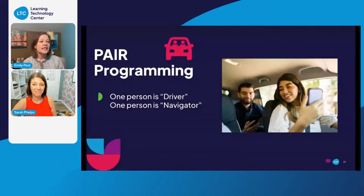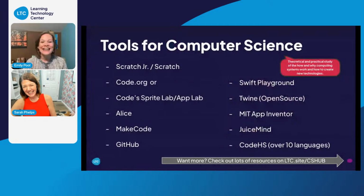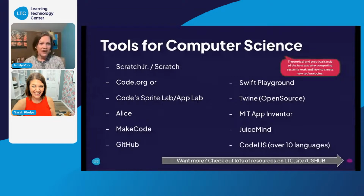Absolutely. All right. So if we're looking at some tools that you might be familiar with or not, there are a lot more than we can cover, but here are some that are at the top of our list that you might want to use with your students to practice computer science explicitly and practice any of those skills.